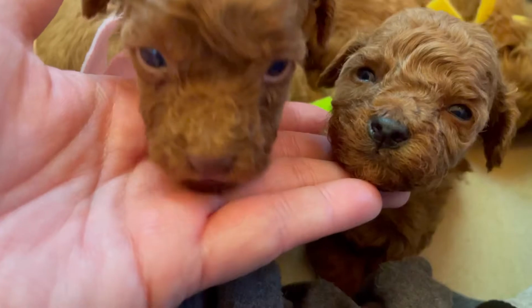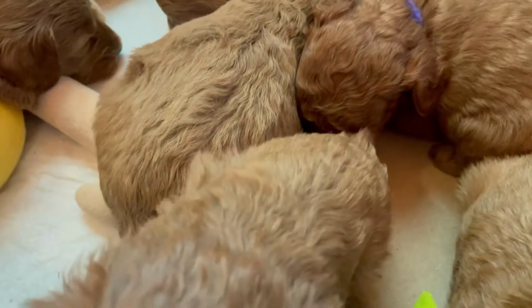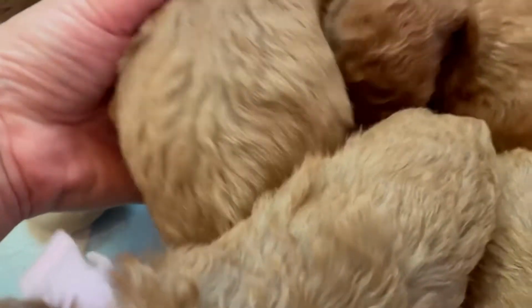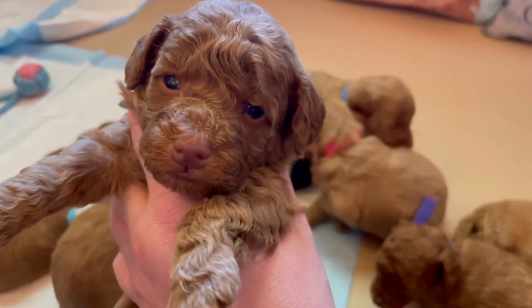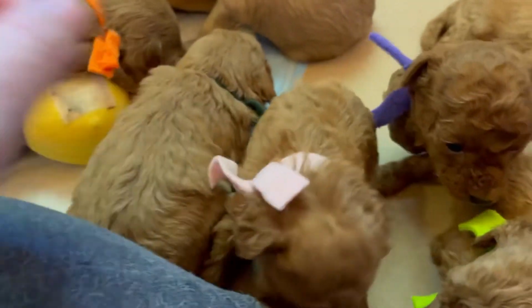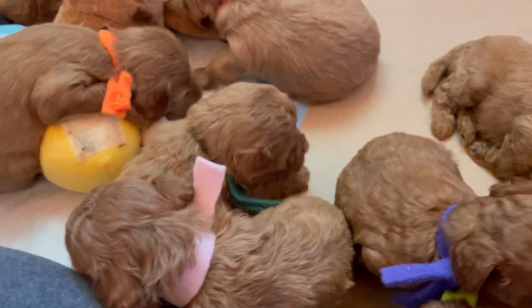Hello, look at that little chocolate nose. So the two, green boy, yes. I misplaced green boy. So yeah, dark green and light pink are the two chocolate noses in this litter. That is something that our Beans is passing on. I absolutely love this.